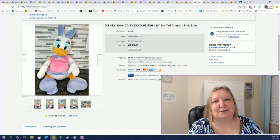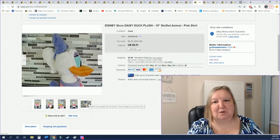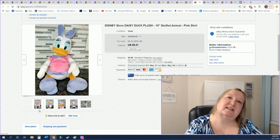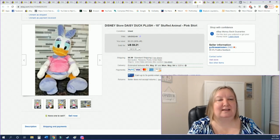Daisy Duck is so cute. She sold for $9. I think it was $8.75 plus shipping. Was happy to see her go to a home. Now with this one, if you can see, she has a thin neck. I always make sure I wrap those in bubble wrap before I ship them out, so that their head doesn't do this number when they get there, because I personally don't like to sell plush if their necks are kind of broken. I'll pass on them, so I just protect them when I'm shipping it.